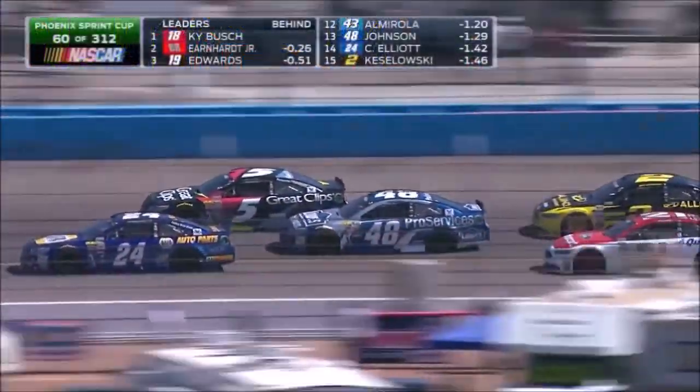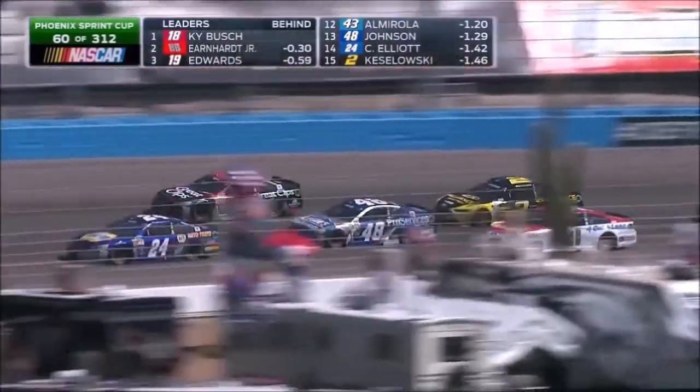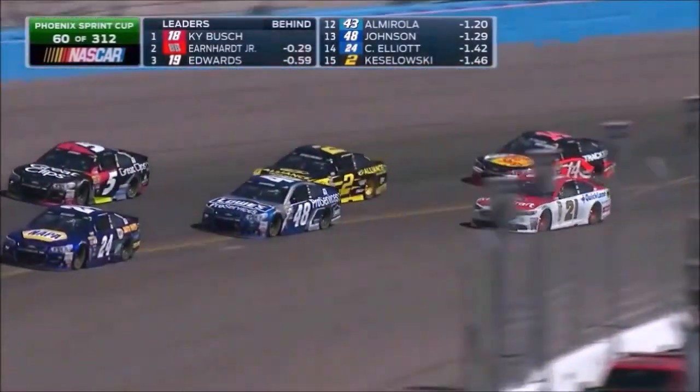Ooh, a little tight into turn 3. Teammates, all 3 of them. Woo. Settle down, Rick. It'll be all right.